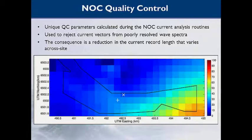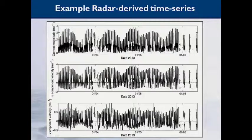So for comparison purposes, we've only got maybe a month's worth of data, and then a small amount of that overlaps with the ADCP survey. This is an example of what you get on a really good day. So this is from the bottom right-hand corner of that plot. Up at the top, we've got the current magnitude, total current magnitude, and then the U and the V components. You can see days where there's no data. This is when we don't have waves. So the analysis is completely reliant on the presence of waves.